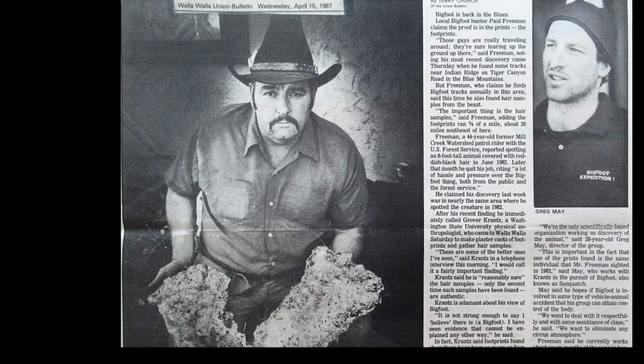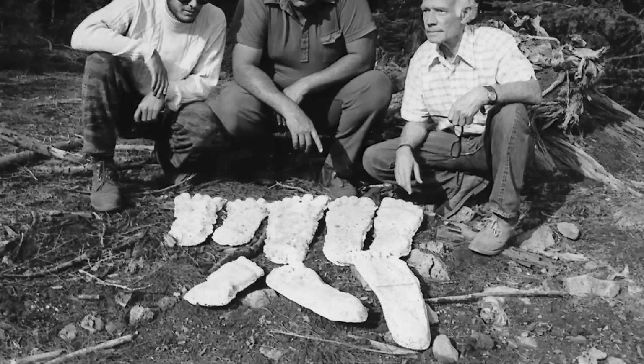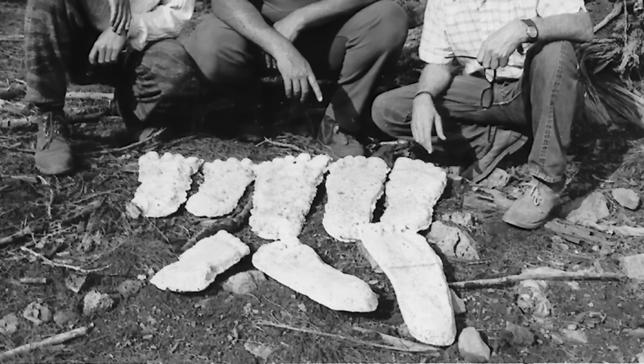Section 3. The Blue Mountain Tracks, 1982. Discovered by Paul Freeman in the remote Blue Mountains of Washington state, these tracks remain some of the most credible due to their intricate details and unique location.